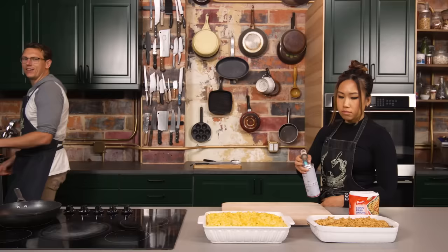Create a foil halo. So basically what you need to do is prevent direct heat from getting on the crust while having ambient heat cook the custard in the middle. You can literally just take foil, tuck this in, and then gently press this around the crust. This is an annoying process. I've had to do this to many a pie.